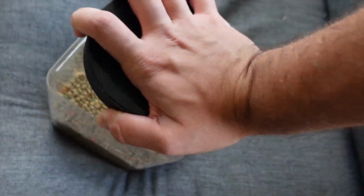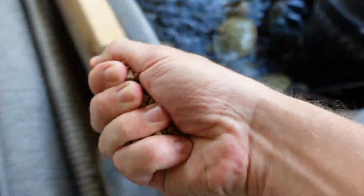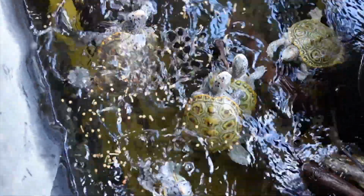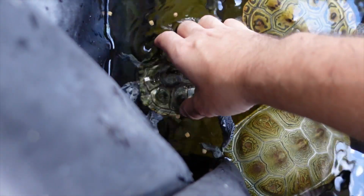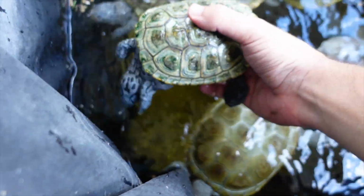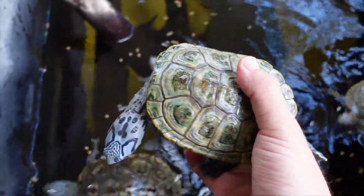So let's feed them, and I'll give you guys, come on, open, please open. So let me walk you guys through exactly who is who and what is going on here. Okay, let's start out with the crowd fan favorite. Remember that tiny little hatchling that wouldn't grow for like a year? Pipsqueak? This is Pip Dip now.